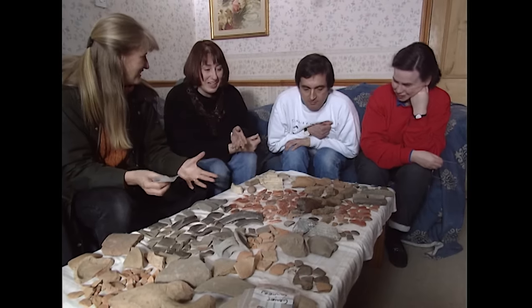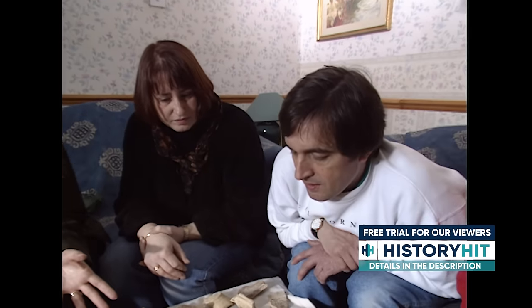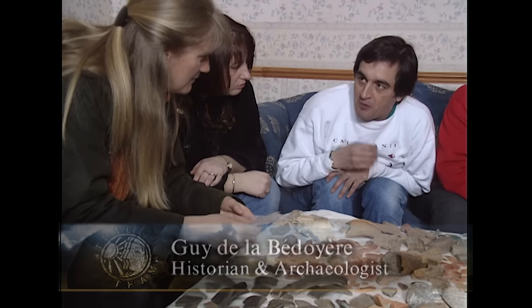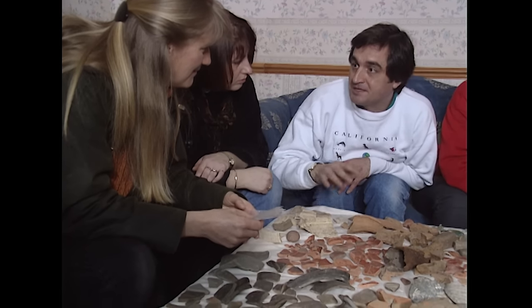And you did? The following weekend, we dug our first hole and we pulled out this piece of pot. Well, Guy, Samian's your thing, isn't it? I mean, Samian's what we all think of as the smart end of the Roman pottery market, but is it really high status? It is high status to the extent that it was what the better people used, but the real people with money had silverware, so don't get the impression it was the best you could get. It was second best in that sense.